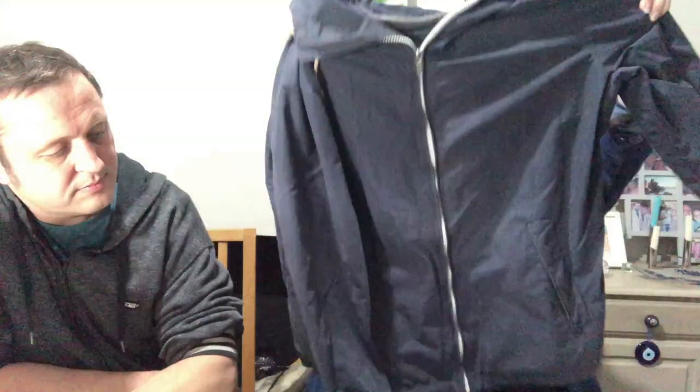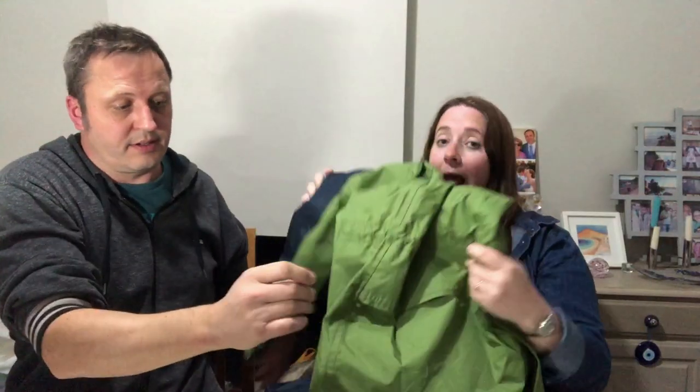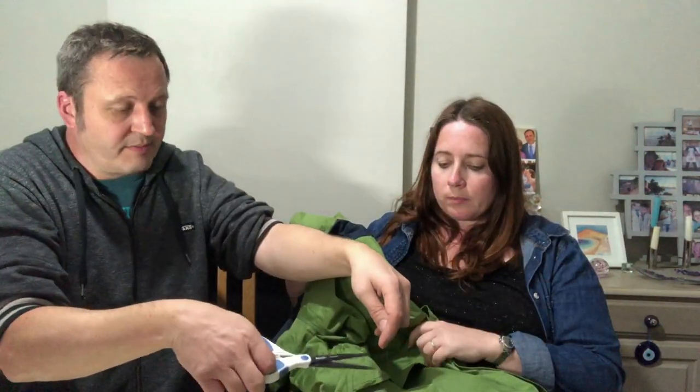I've sold some Ben's fat base items quite quickly in the last few weeks, so I picked this up because it's extra large and it was £6. But it's a men's fat base jacket. Didn't think of saying fat face. Next up, doing some running repairs on this.